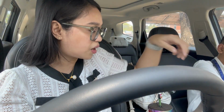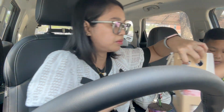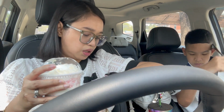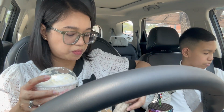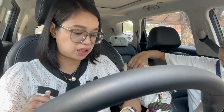Hi, so we're back in the car, done with buying the drinks. So Stan ordered his, what is this again? A chocolate cream. So syempre wala dapat caffeine, walang coffee. Hindi pa namin siya pinapayagan mag-coffee, kahit Starbucks, kahit anong establishment, kahit sa bahay, hindi namin siya pinapayagang mag-coffee and mag-soft drinks.